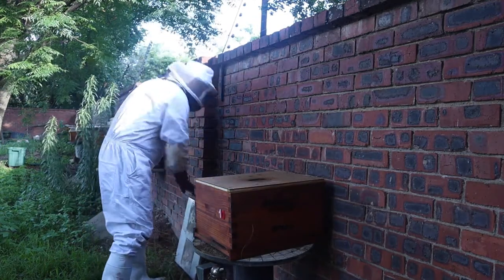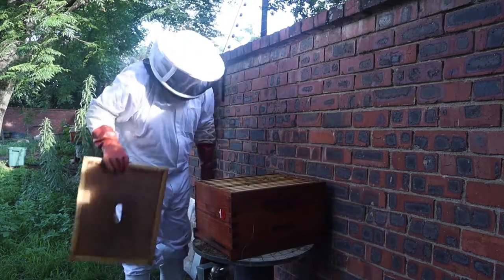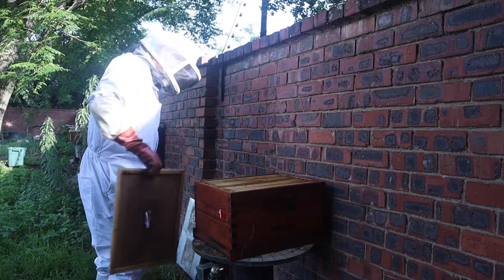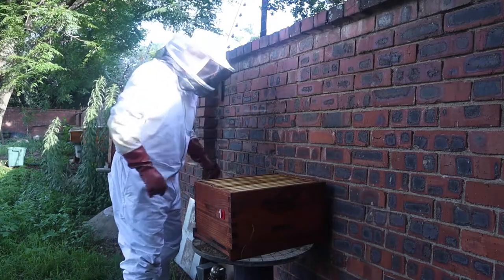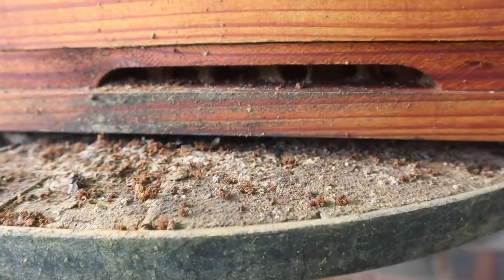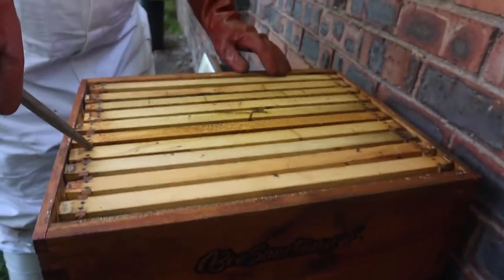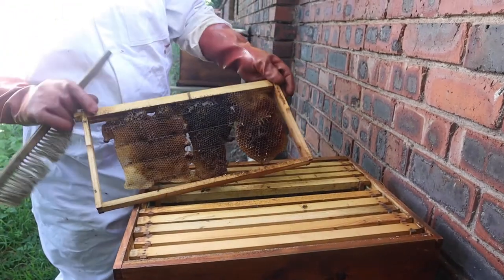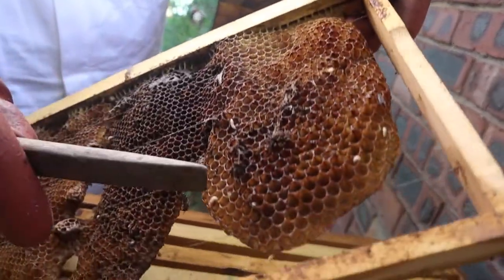Lots of hive beetles already, at the top here. Oh, there are some bees. I wonder if they're robbers. I can see larva for wax moth though as well. A few bees in here. See, oh yeah, here's the larva. This is all wax moth larva.